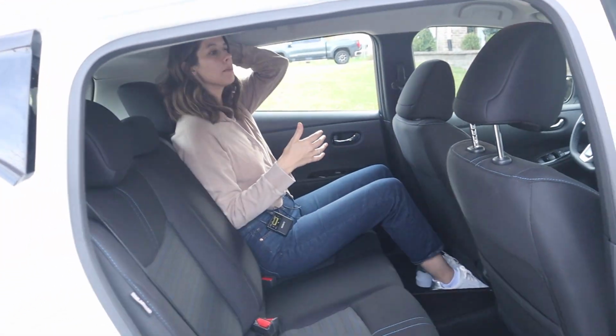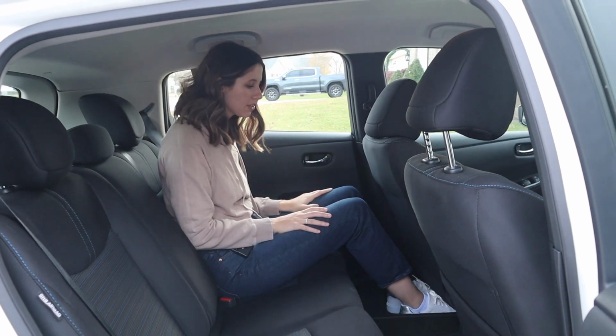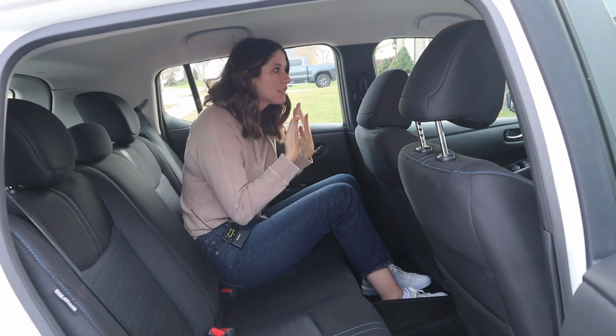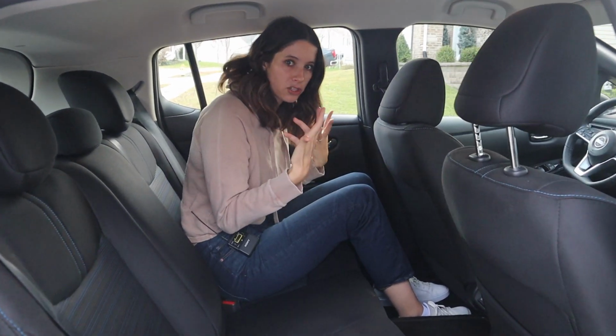I mean, my headroom isn't the best. I would love a little bit more head clearance right there, but knee clearance feels good. Good visibility in this car. I mean, they're nice big windows, which feels good, especially for a teen driver.